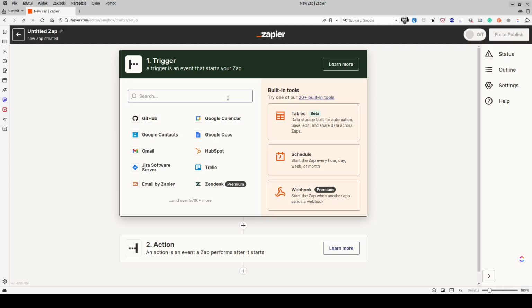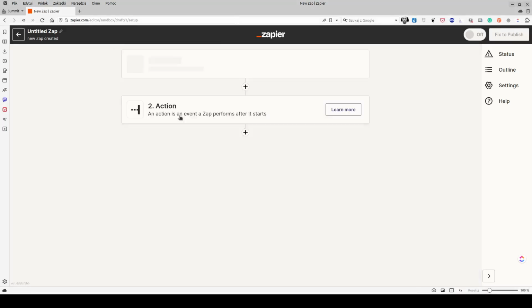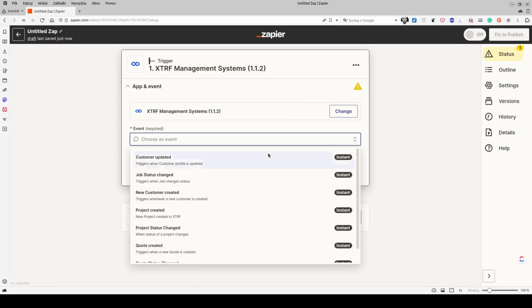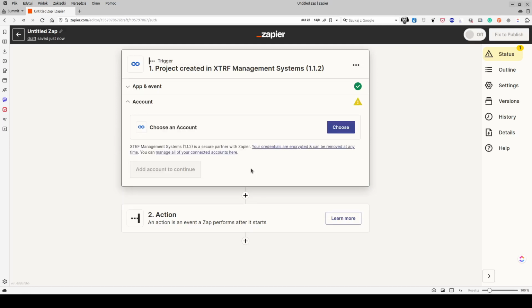For this scenario, we're going to choose XTRF. By the time of the recording, this is only available as a closed beta, so if you can't see XTRF on the list, please get in touch with your regional growth manager or our help desk. After I select the latest version of the XTRF Management Systems connector, I'm presented with the available triggers. I'm choosing New Project Created as I want my integration to act whenever this happens.